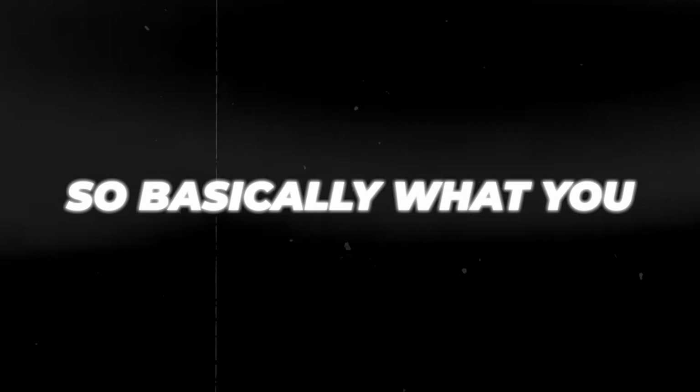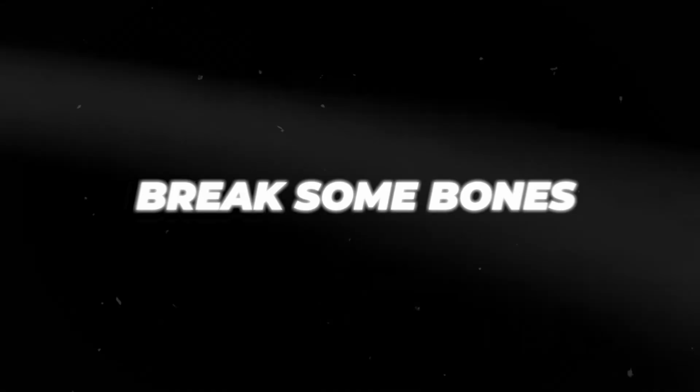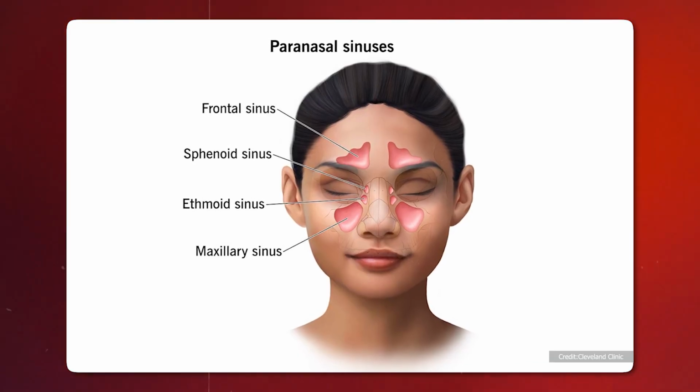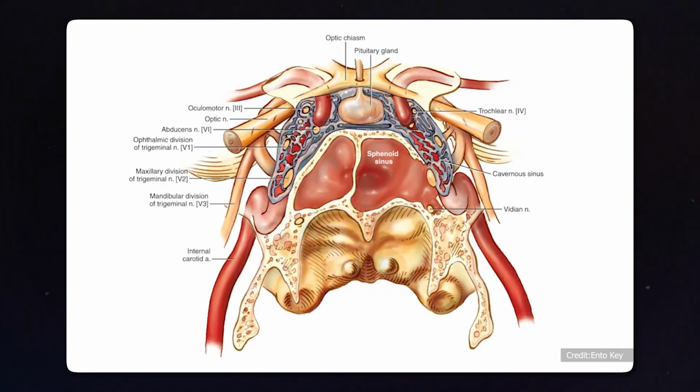So basically, what you can do is you can go in through the nose. You have to break some bone. So that part of the scene is totally accurate. Sometimes you push aside bone in the septum. That's the very back part of the septum where people get a deviated septum. And then once you get into the very back sinus, which is called the sphenoid sinus, you've got two giant arteries next to you. So it is a risky surgery. There's no doubt that catastrophic things can happen during and after this surgery.